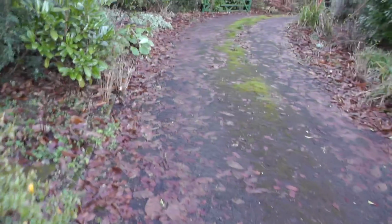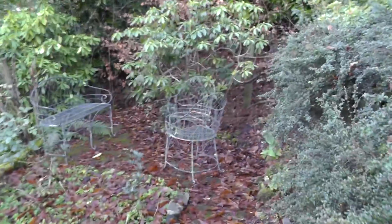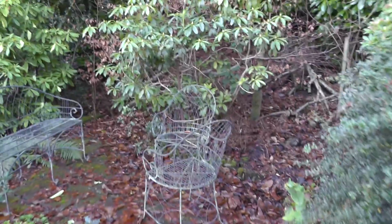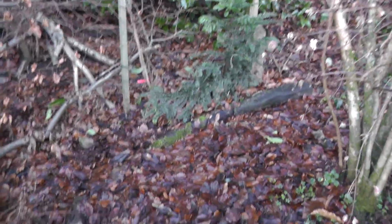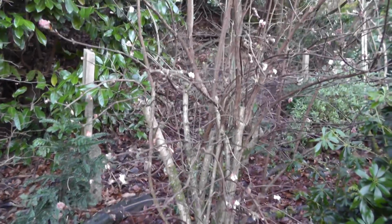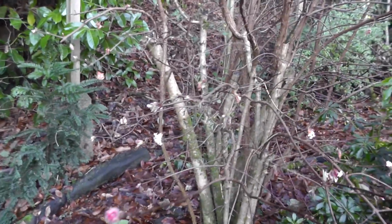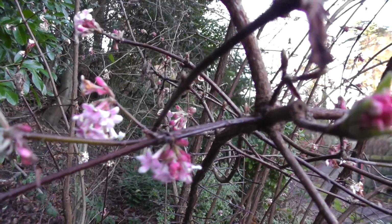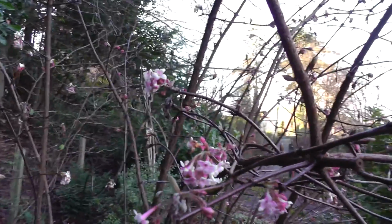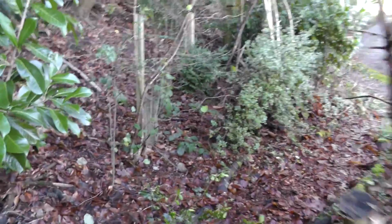If we go down here now onto that raised patio, and look here, we find yet another little pathway. This is the Viburnum bontense again. This one's still blooming and smells beautiful. And we can just come on round here.